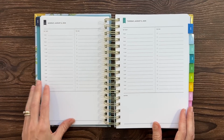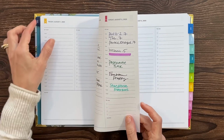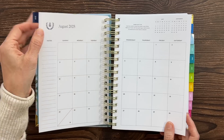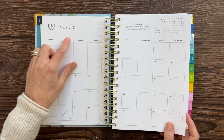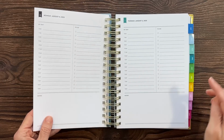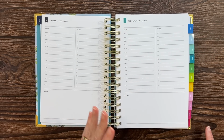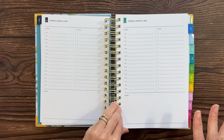Now that we're done with the paper talk, let's walk through what her planner looks like. On the monthly, I forgot to mention, whatever your tab color is on the monthly, that is carried over right here. So you do have a little bit of color on that page. You can see all her tab colors here. There is a different color for every single month, and that's carried over onto your monthly layout.